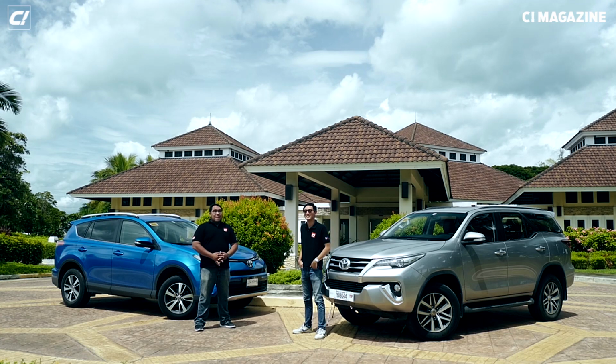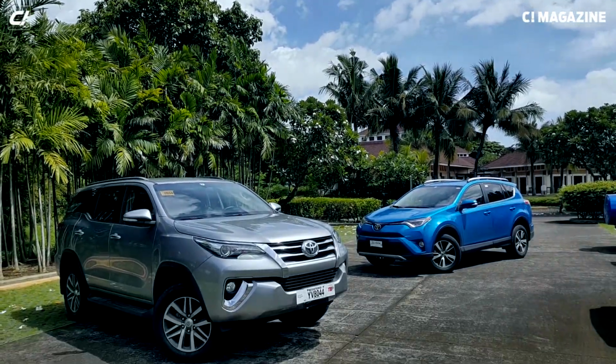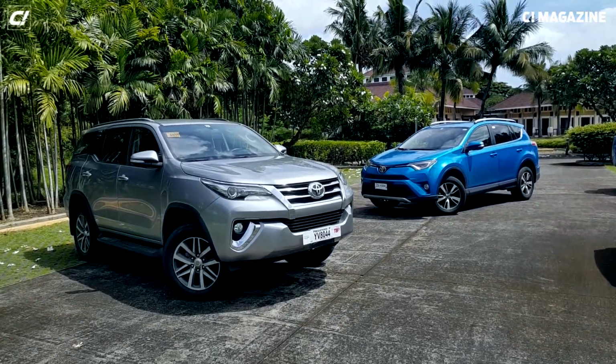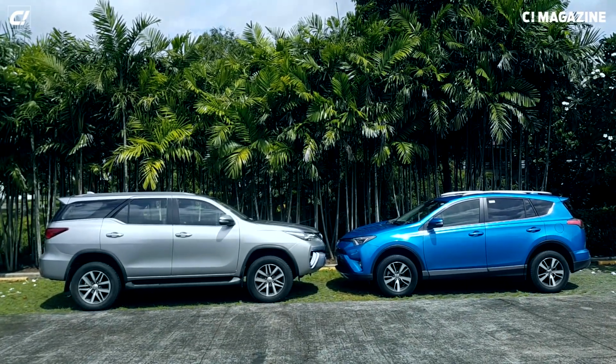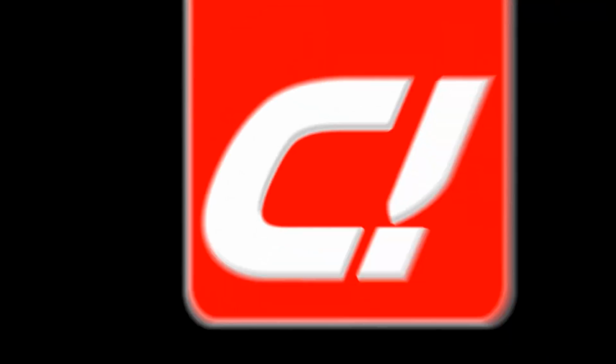Hey guys, now that you have decided to buy an SUV, did you know that there are actually two body constructions for SUVs? One of them is the body-on-frame, the more traditional take between the two. And for this example on the left, we have the Toyota Fortuner. The other body construction is what is called Unibody, represented by the blue Toyota RAV4. Let's take a look at what each SUV body construction has to offer.